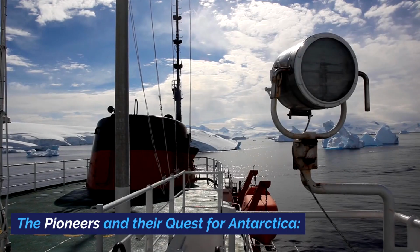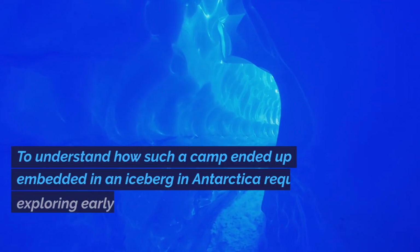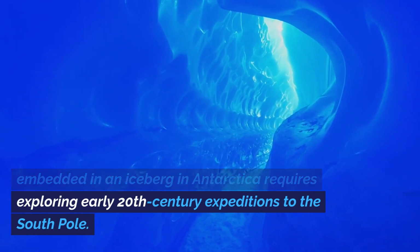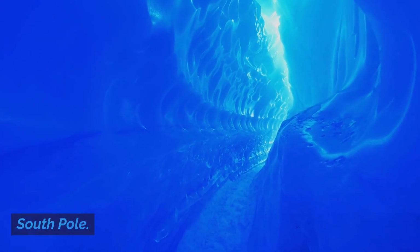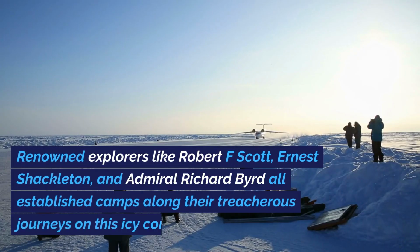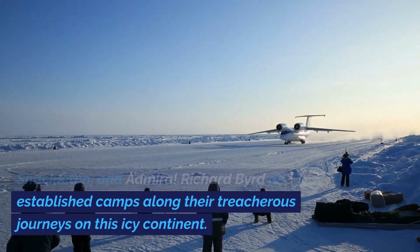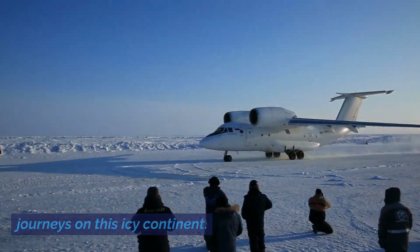The pioneers in their quest for Antarctica. To understand how such a camp ended up embedded in an iceberg in Antarctica requires exploring early 20th century expeditions to the South Pole. Renowned explorers like Robert F. Scott, Ernest Shackleton, and Admiral Richard Byrd all established camps along their treacherous journeys on this icy continent.